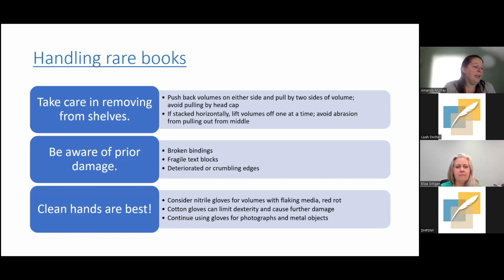And as always, the question of gloves. At this point, the thinking is that clean hands are best. If you have volumes that have flaking media or red rot, and you want that protection for yourself, you can definitely use nitrile gloves. But cotton gloves really limit dexterity and can cause damage. So clean hands as you're looking through bound volumes is really the great first step. And of course, if you're looking at photographic materials or metal objects, we always recommend using nitrile gloves for those types of materials.